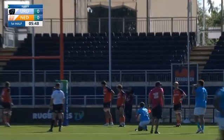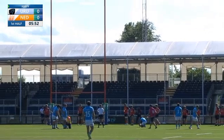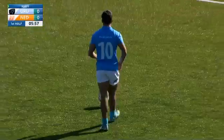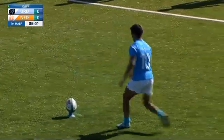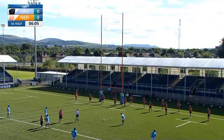And 6 minutes in, it's going to be a game of fine margins. There's a lot of tries, high scores in this tournament. You feel this game could be a little bit closer. Moments like this might prove to be pivotal for either side.